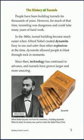The history of tunnels. People have been building tunnels for thousands of years. However, for much of that time, tunneling was dangerous and could take many years of hard work. In the 1860s, tunnel building became much easier when Alfred Nobel created dynamite. Easy to use and safer than other explosives at the time, dynamite allowed people to blast through rock in moments. Since then, technology has continued to advance and tunnels have grown larger and more amazing.